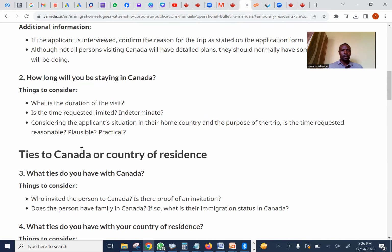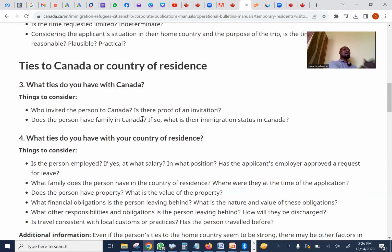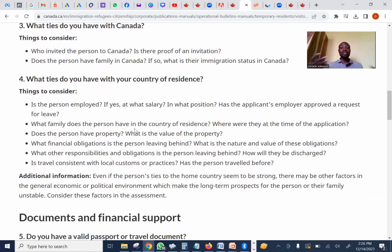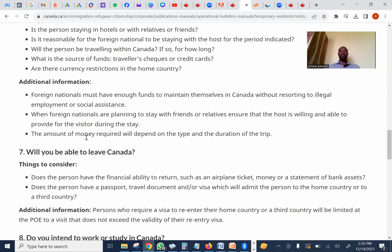in your application form. So, considering the applicant's situation in the home country and the purpose of travel, ties to Canada or country of residence: What ties do you have with Canada? Things to consider: Who invited the person to Canada? Is there proof of an invitation? Does the person have family in Canada? If so, what is their immigration status? These are things that you have to put into writing. Let them be well explained and comprehensively written. So you can go through all of these and see how you can come up with a convincing application in your visitor visa application.